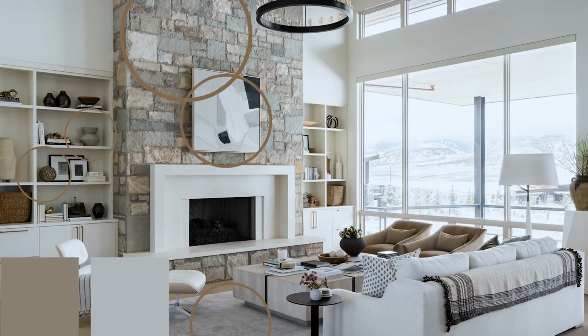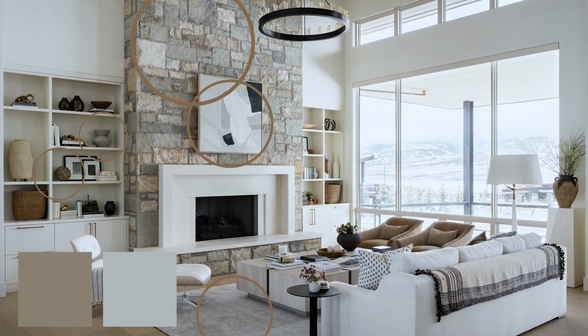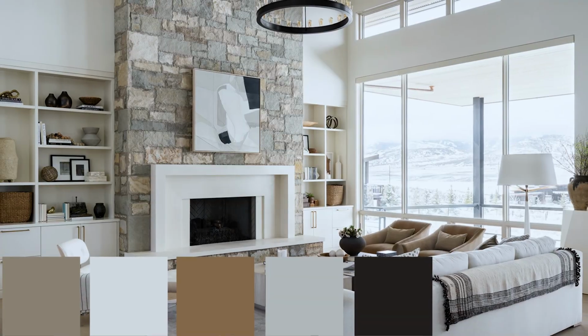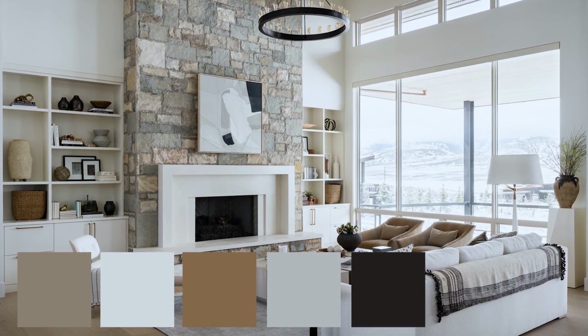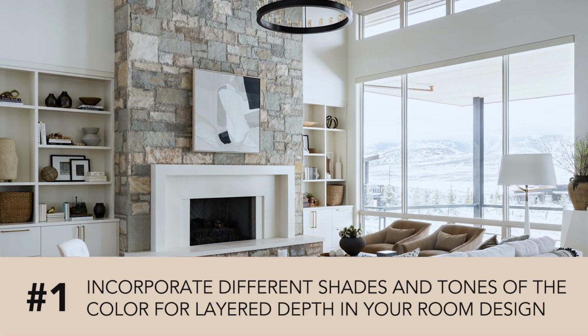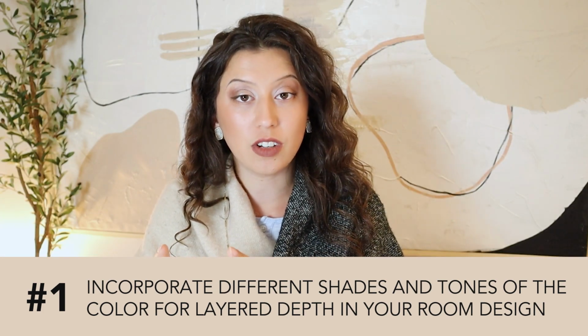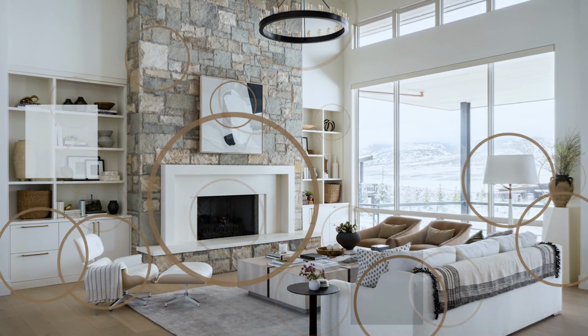And then lastly, you have that in between with, it's kind of like an ashy wood or like a gray brown tone. Like a bit of all of that is definitely sprinkled through and through. But I guess as you sit deeper in the room, those are the colors that you start to notice a bit more. So the tip here with the color palette, and I think that we can learn from looking at all of this, is to incorporate different tones and shades of the color for layered depth in the room. So of course these colors were reflected throughout the whole room, right? You have the black, the white, but it wasn't all one type of black or all one type of white.